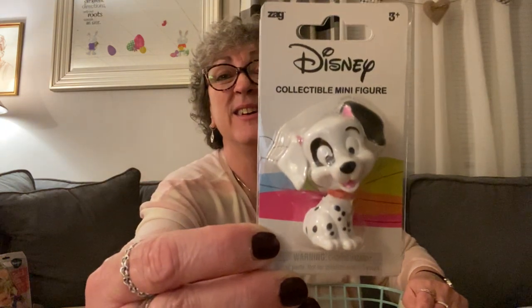I got the Dalmatian. Let's see if I can do this. I got Dumbo. I got these for Evelyn. Not that Caroline can't play with them because they'll be here, but Minnie Mouse. And I checked on the back. It does show all of the ones that they have, and I got them all. I got Mickey Mouse, but Disney brand toys.